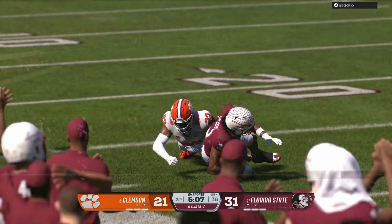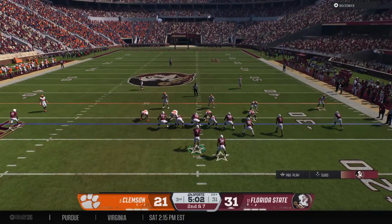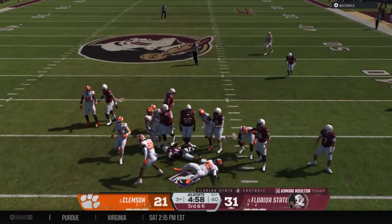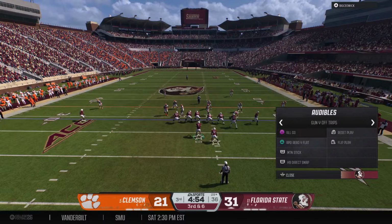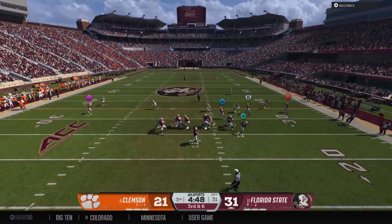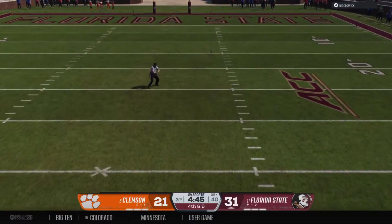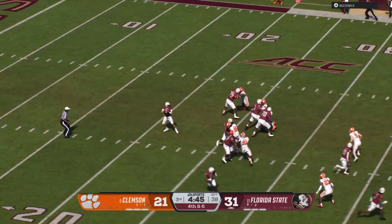How about this defense? That is called team pursuit. Swarming to this wide receiver on the screen, not allowing him to get his momentum upfield. And they try the middle, but stuck for no gain. The Seminoles will come to the line to run the hurry up. Quarterback adjusting now to the defense. Looking to pass. It's Nelson. Here's the throw deep downfield. And it's incomplete. They let it fly on third down, but now it brings up fourth.